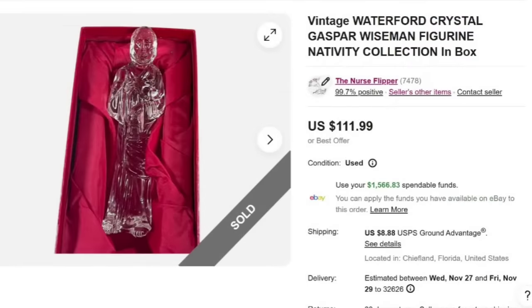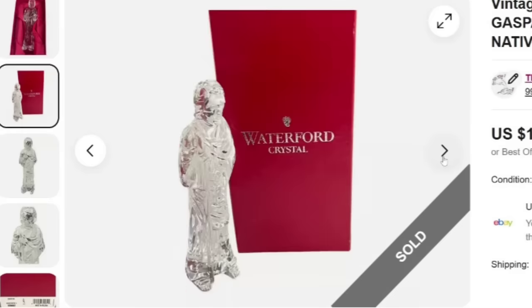Next up is a Waterford Crystal Gaspar Wiseman. So this one I actually bought from George the Antique Nomad's friend Susan. I paid about $20 for it. This one was listed in January, so about 10 months to sell. Sold for $85. So it is going to be about a $52 profit approximately.